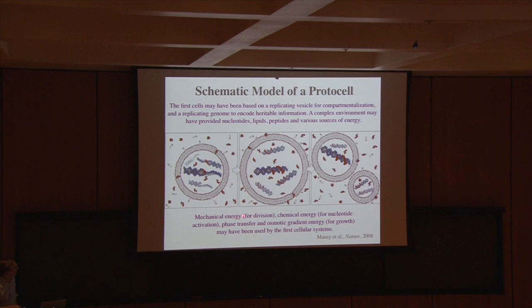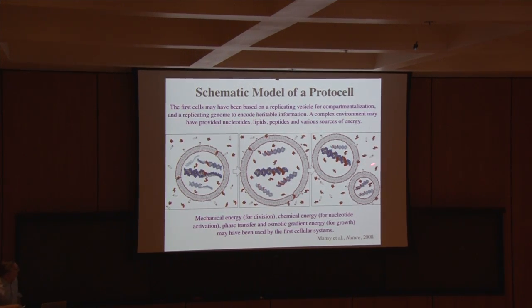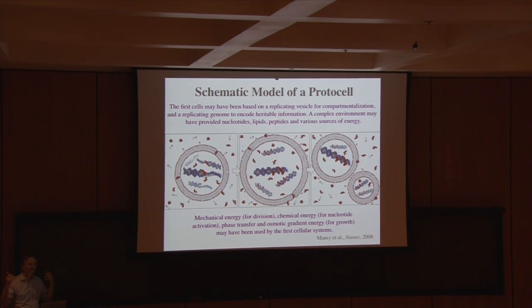Okay, so these are far from equilibrium systems. We have to think about ways to bring energy into the system. What's the source of chemical energy? What kinds of mechanical processes could lead to division? Do we need thermal cycling for strand separation? There are many ways to bring energy into the system to drive this process. And of course, we also need to bring materials in. We need to have a flux of biological building blocks into the system so that growth and division can occur.